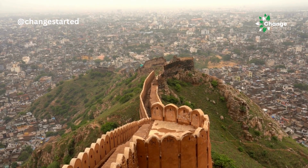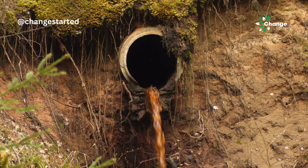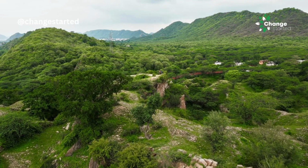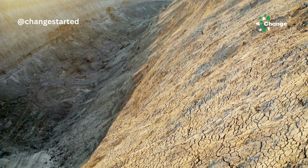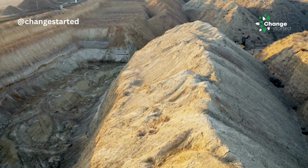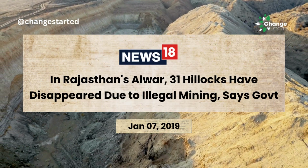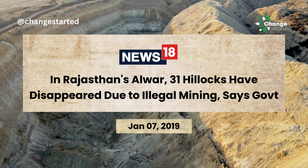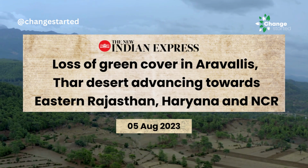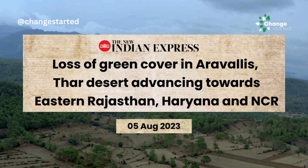Add to that unplanned urbanization, infrastructure expansion, waste dumping, and industrial pollution. The Aravalli Range, which was once a biodiversity hotspot, slowly went downhill and the land degraded. In 2019, a government report highlighted the disappearance of more than 24 hills in Aravallis. Reports have also revealed that in the last 40 years or so, nearly 8% of forests in Aravallis have been reduced.